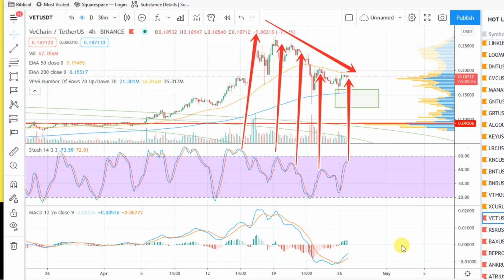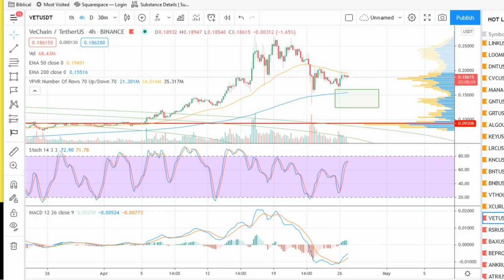What is the MACD looking like? We have this light green bar. So that means that we could get another dip on the stochastic or on the MACD cycle. And I tell you what, this doesn't mean it always has to come back up here and cycle like that. A lot of times it can do this and just stay down here in the dungeon. It is possible. So I'm not ready to get my bag of VChain back.